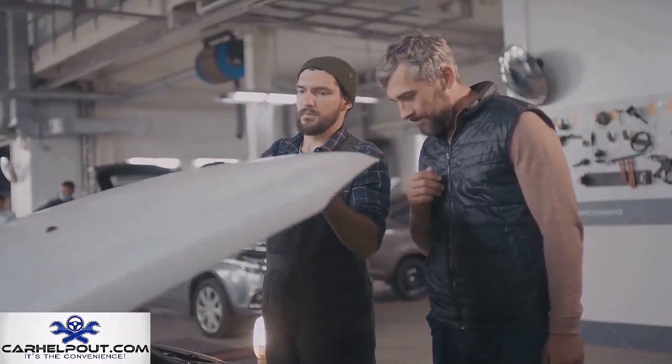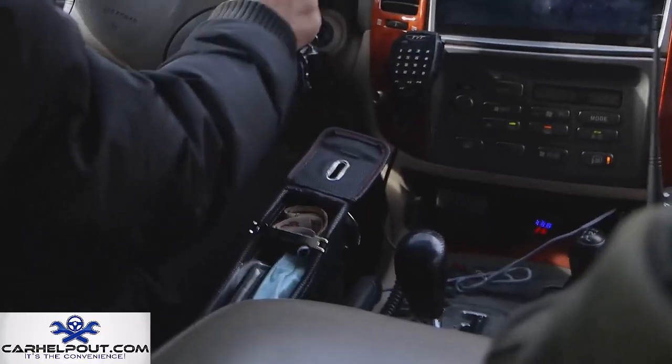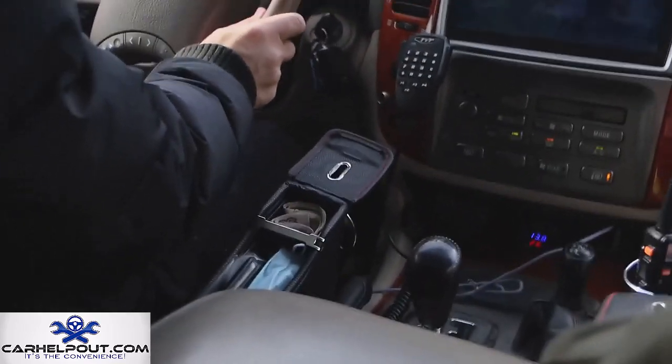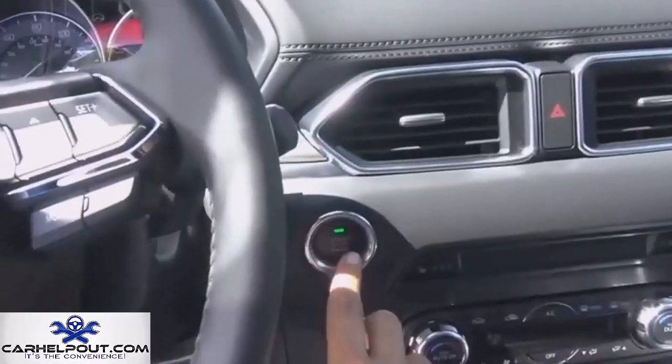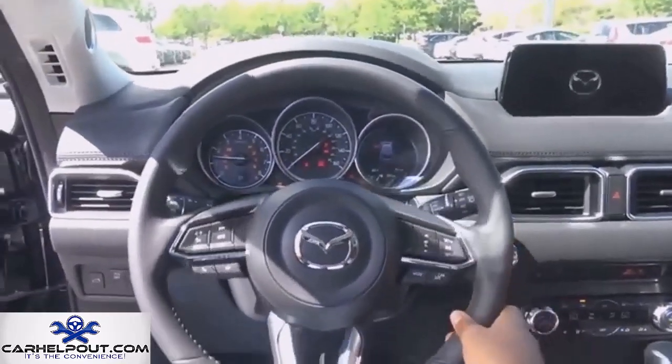Moving on to the transmission, the 2017 CX-5 comes equipped with a 6-speed automatic transmission. Overall, it's a pretty solid unit, but some owners have reported a few hiccups. One common complaint is a slight hesitation or jerkiness when shifting, especially between first and second gear. It's not a jarring experience, but it can be a bit annoying in stop-and-go traffic.